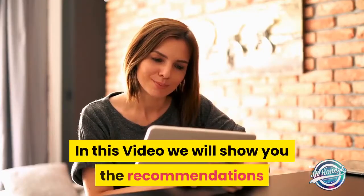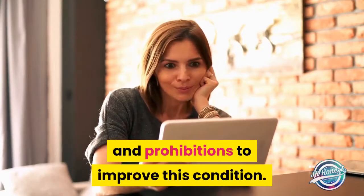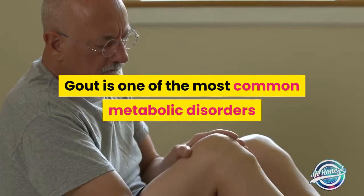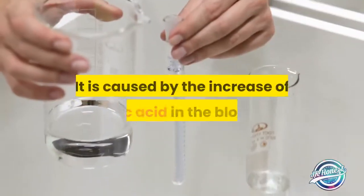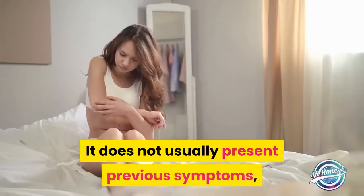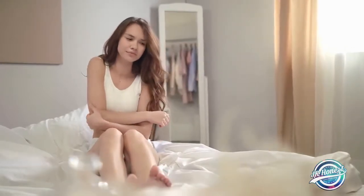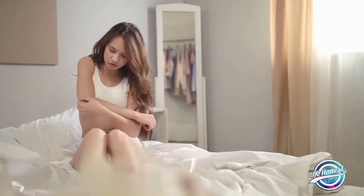In this video we will show you the recommendations and prohibitions to improve this condition. What is gout? Gout is one of the most common metabolic disorders and a painful form of arthritis. It is caused by the increase of uric acid in the blood, which is known as hyperuricemia. It does not usually present previous symptoms, although it can become deposited in the joints, giving rise to really painful inflammations that can be accompanied by fever.